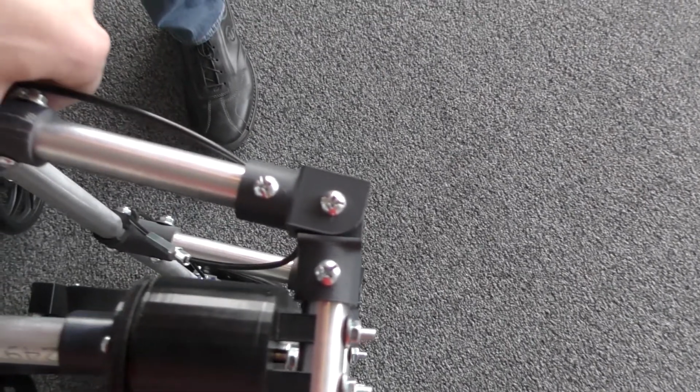Locking brakes located on telescopic handles allow for the walker to remain locked in place during operation, and two joints located on either side of the walker allow for easy folding and storage.